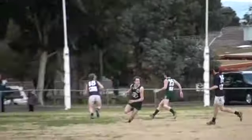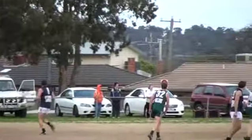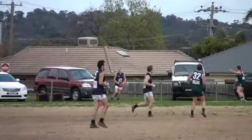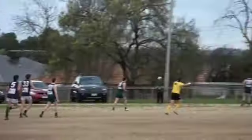Epping now looking for that long switch around the face of goal. It's going to sit up and it's going to be marked there in the last line of defence. This is Cameron Campbell going back to where it came from. Nearly at the full there. Mark just taken by Lee Judd. Isn't that funny though? 15 minutes ago, Epping couldn't do that. They were kicking back and forth to each other.